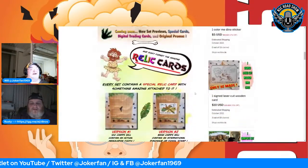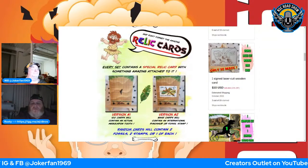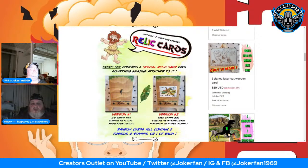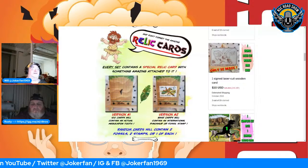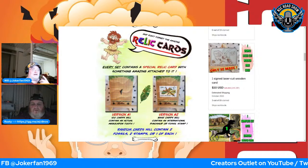Now we've got to go back to the actual campaign. If you go down, you'll actually see the goals. We've hit all of the original goals in the first couple of days that we posted, and we have some new goals that were just set yesterday. Oh, nice! I really like the signed laser cut wooden card.